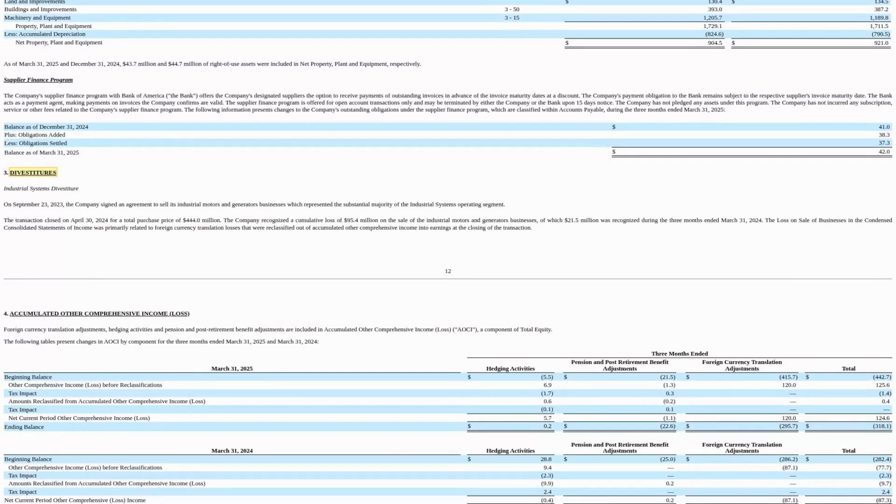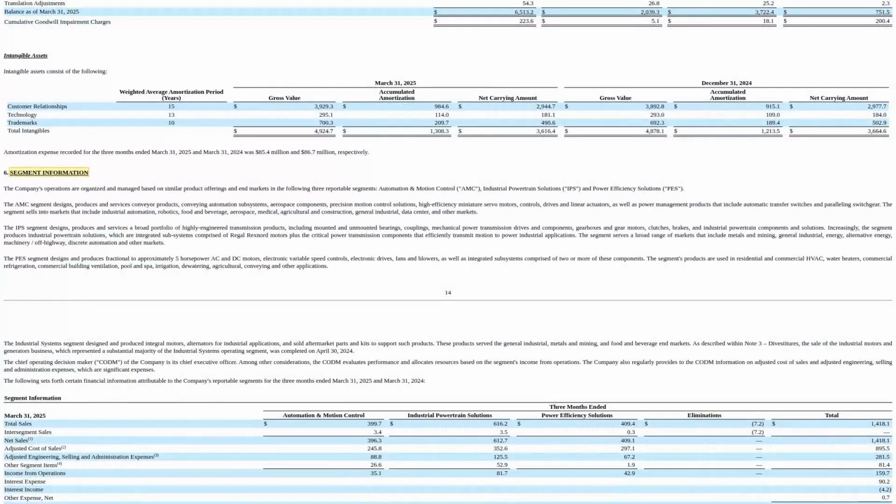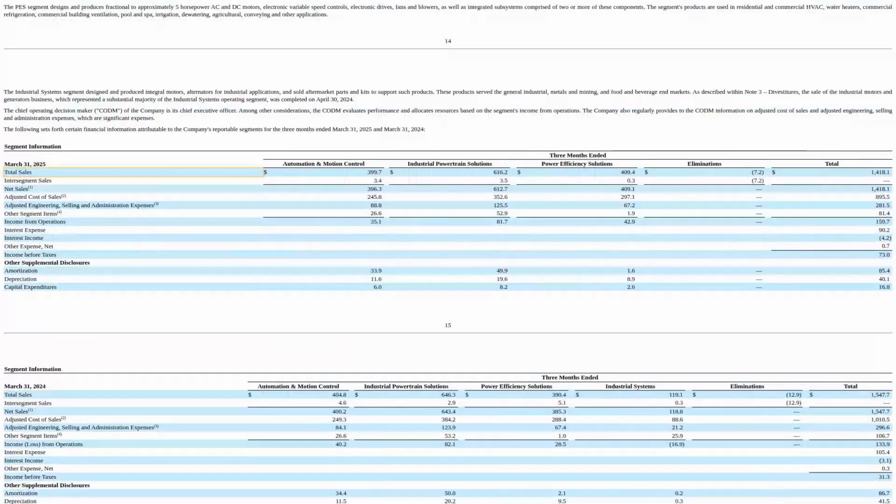Next, segment information. This section breaks down how each of the company's business segments performed. It's helpful to see what's driving the overall numbers. Looking at sales, we see that the Automation and Motion Control and Industrial Powertrain Solutions segments brought in less money than last year, with $399.27 million against $404.08 million and $616.60 million against $646.03 million, respectively.